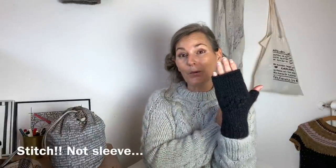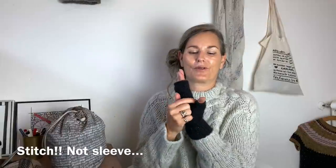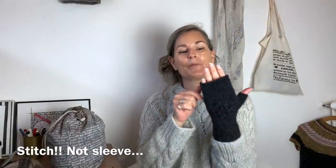I did the increases like you would do a normal set of raglan increases, and again tried it on until I could see, yeah, that's enough. Then I put the stitches for the thumb on hold, picked up an extra stitch to cover the gap here, and knit around until I almost ran out of yarn, and then I just bound off.